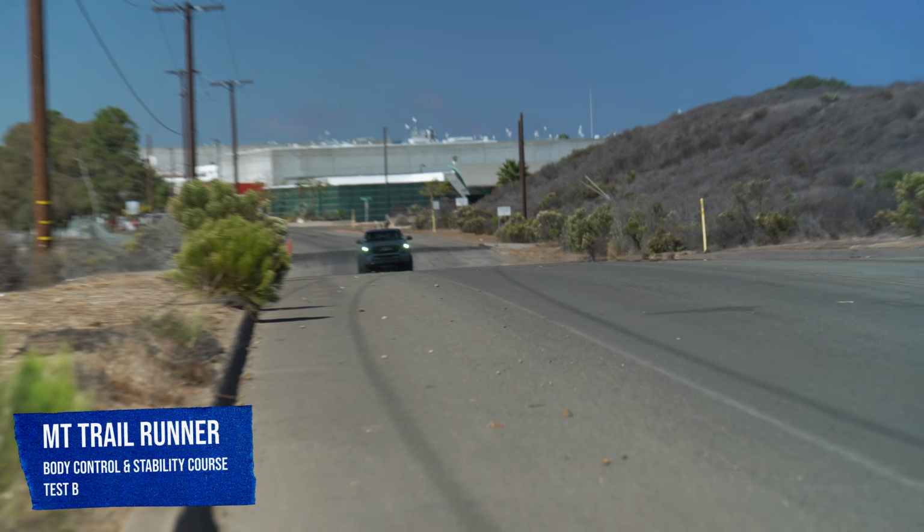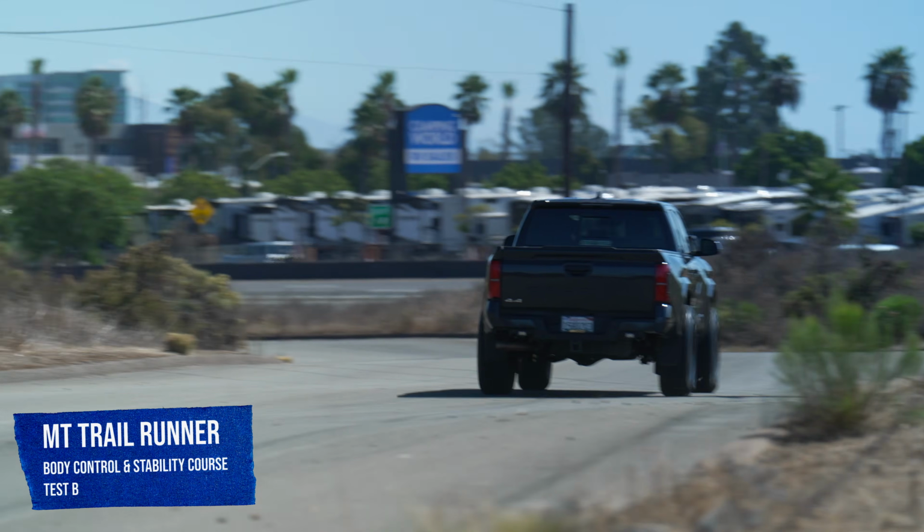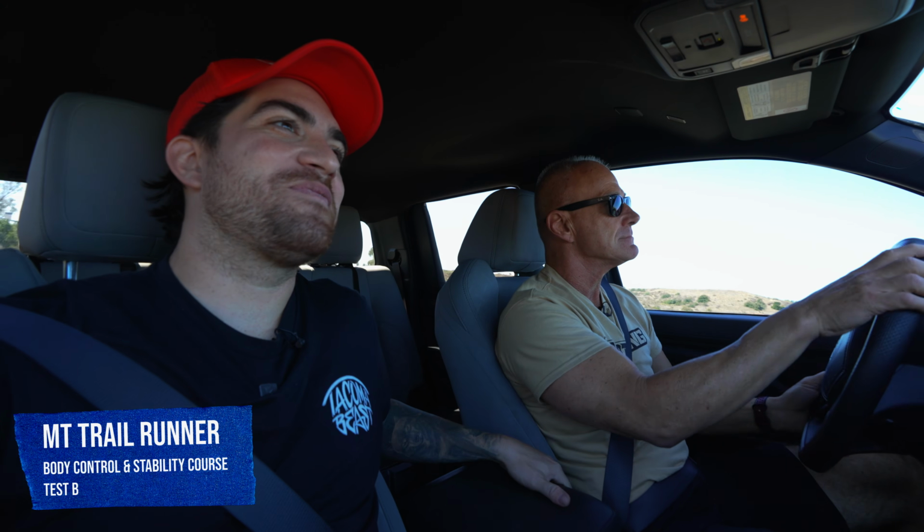Let's do this. Okay, same speeds, same course. Let's see what happens. Feel how it's moving already? Feel the extra movement in the front? Yeah, that's part of it. I can't believe you're about to do this part right here. Dude, you're doing that at 50 miles per hour. He's turning into the turn, guys.